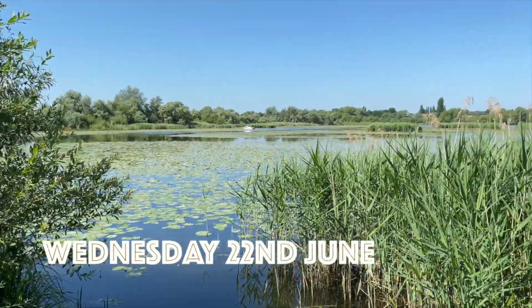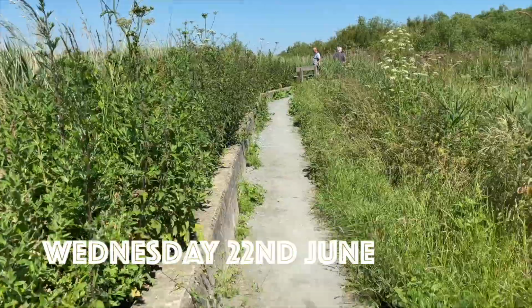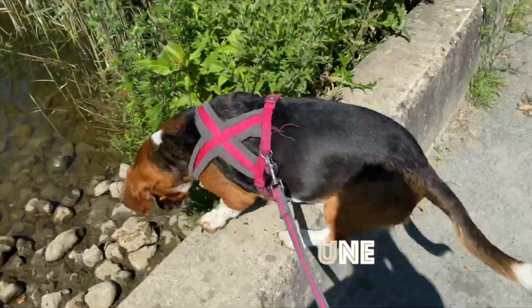It's Wednesday and we are on a beautiful walk. Aren't we, Coda? Yes, we are. Oh, there she goes.